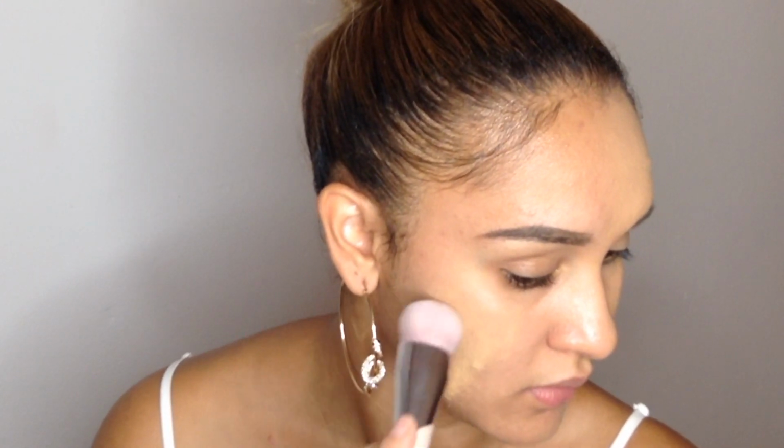Now I'm gonna do the other side using the brush. So I'm just gonna apply some on my brush. This is the amount I applied, and I'm just gonna use the brush to help me. And so far, I really like the brush as well. I'm gonna apply some more.